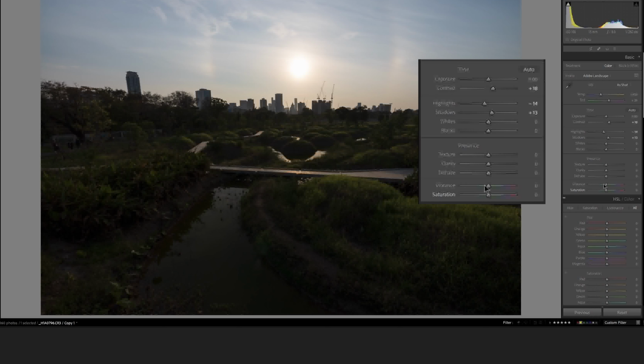And we'll raise the shadows a little bit as well, just so the mask has less work to do. And let's also quickly bump up the vibrance, just to get some color in there before we add the mask, and a little bit of saturation as well.